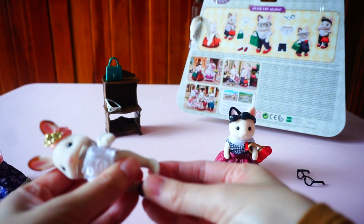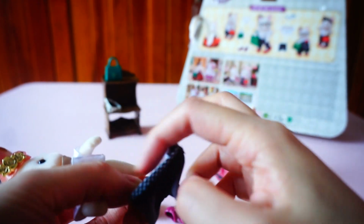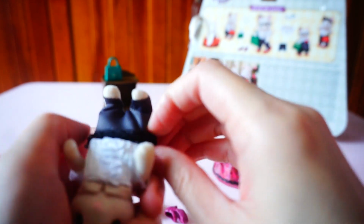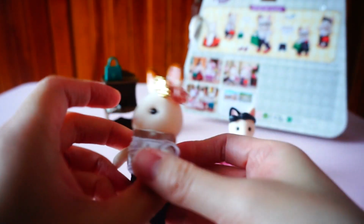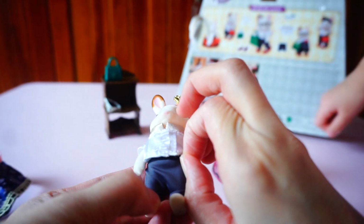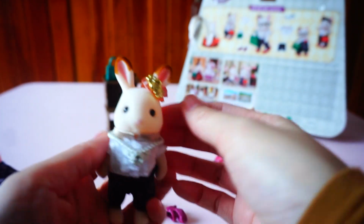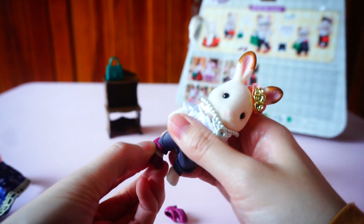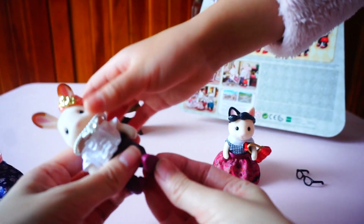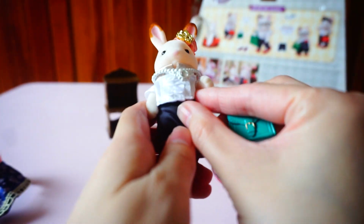Oh, she has to take her shoes off before she puts her pants on. Nobody does that. She looks super cute. Maybe we'll give her the necklace or a hairband. Wrapped it up. And she looks super fancy. Shopping, especially with those clothes.